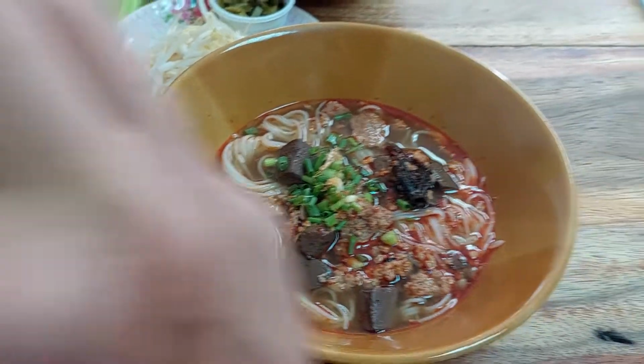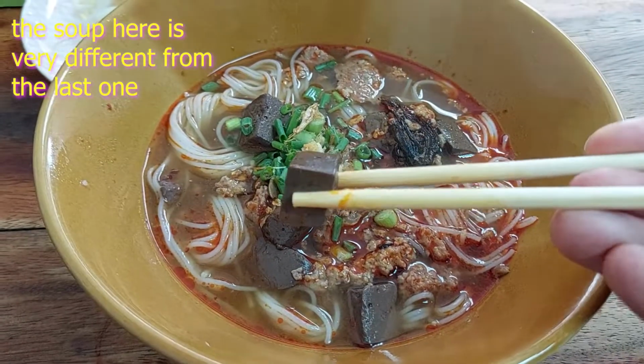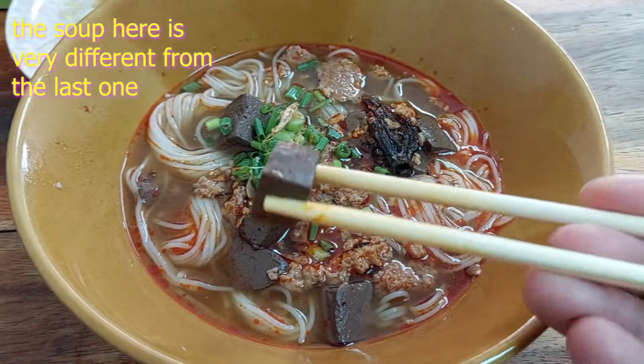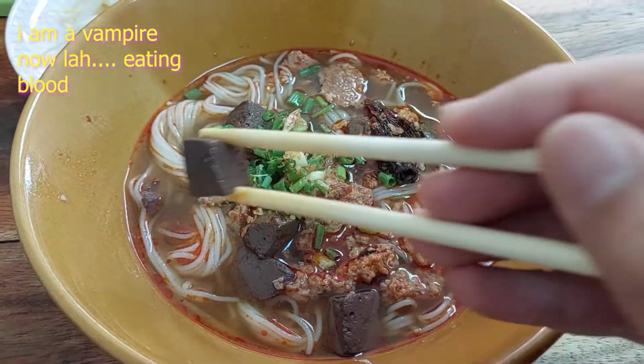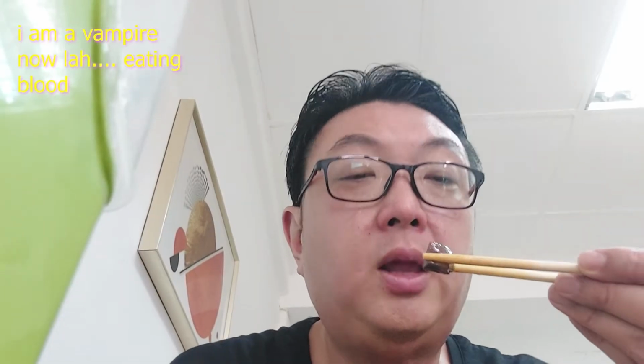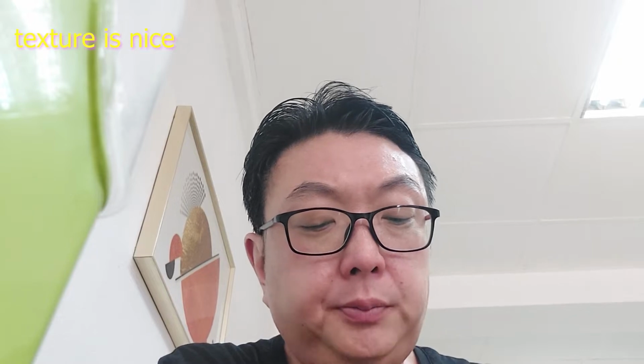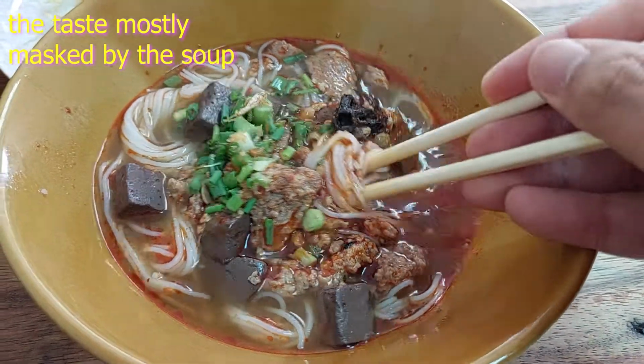Yes. So look at that. Ooh, look at this. Ooh. Yep. This is what I came for. Yep. Let's eat this first. Oh, okay. It has a nice, more chewy texture, more like gelatin texture. And it also has more of a bloody taste, but still good.